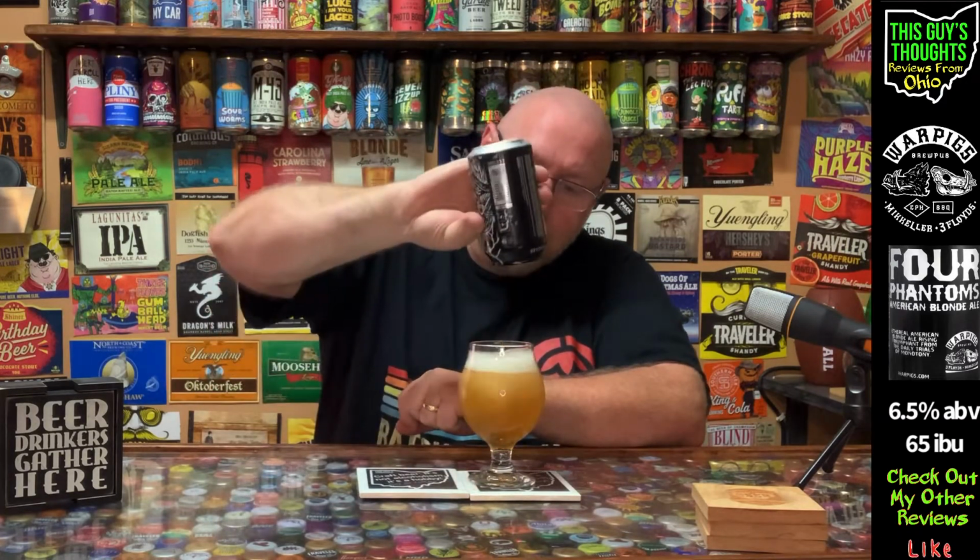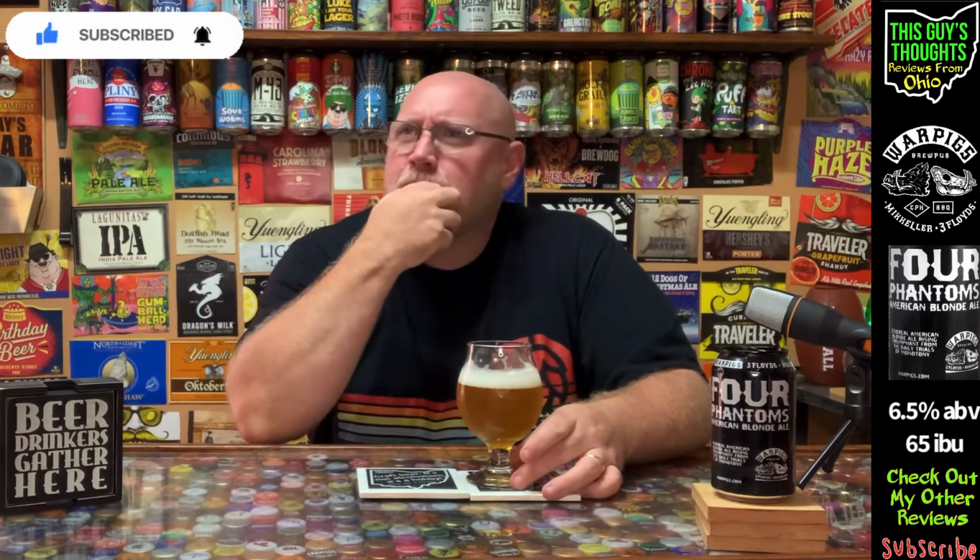So I will tell you, American Blonde Ale, this might be the hoppiest American Blonde Ale I think I've had. Definitely for a blonde ale, it's very hop forward. Crisp, refreshing, approaching medium-bodied mouthfeel. It's not listed on the can, but it is 6.5% alcohol by volume. It kind of turns into a little bit of a bitter and then dry finish on the back end.